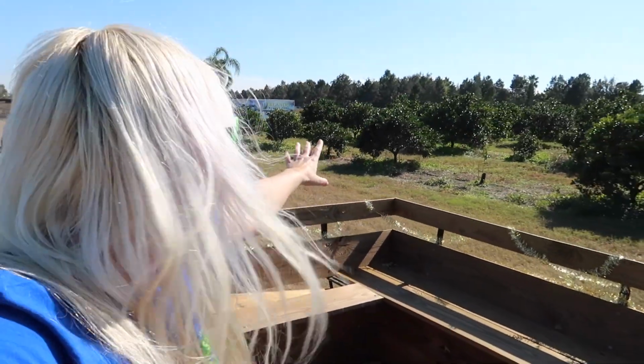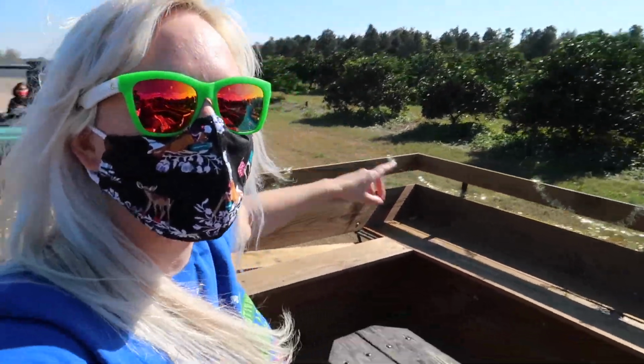There's the Orlando balloon ride truck right there. Maybe we'll do that one day. Sounds pretty scary, but cool.